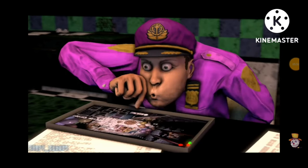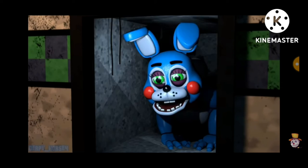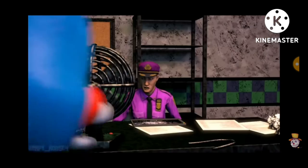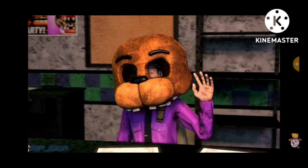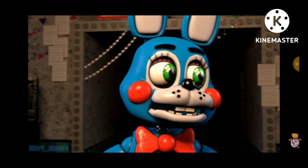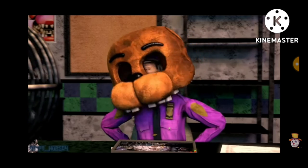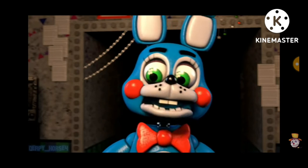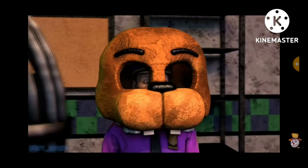And there's a night guard winding up the box, and then he checks Withered or Toy Bonnie, and then he does this. He just goes back and grabs the Freddy mask for whatever reason. I'm like, yeah. Oh my god.